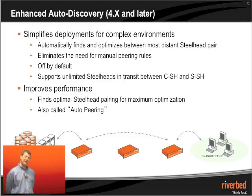What we don't want to have happen is 2 appliances that happen to be right next to each other. We don't want to create an optimization between those 2. We want the optimization to occur over the long haul. Notice that auto discovery is turned off by default in this version of code. So if you're asked about that on the exam, the answer is that auto discovery is turned off by default.